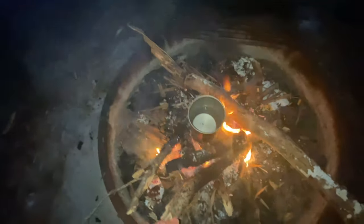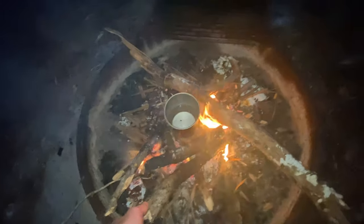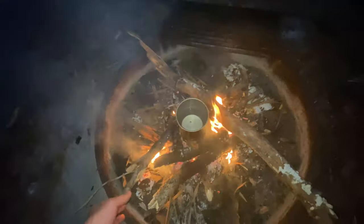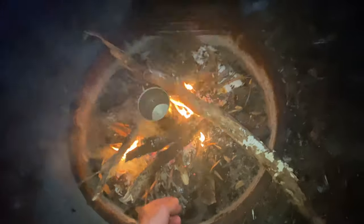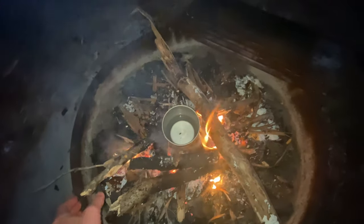It's been working pretty good. I don't get hot coffee every day, but when I get a chance to build a little fire, I do. As long as I can, I'm right next to a stream here, so I can always put water on this. It's just a couple of branches, really. It's not going to be a super hot fire. I'm trying to get it just to be enough to get this hot. So usually it's pretty good.